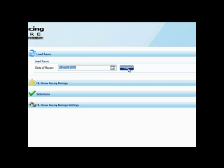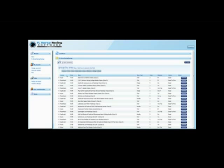Let me show you how FL Horse Racing software will improve your race analysis and also provide you with superior race winning opportunities. Let's start with the main ratings. To view the race menu is quick and easy. Simply load the ratings. All of today's races will be displayed below.